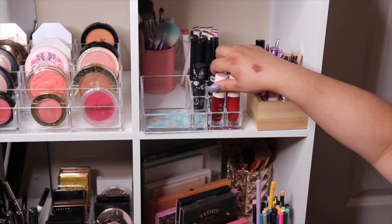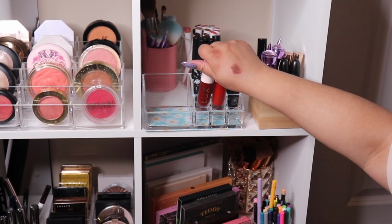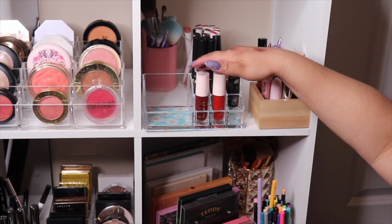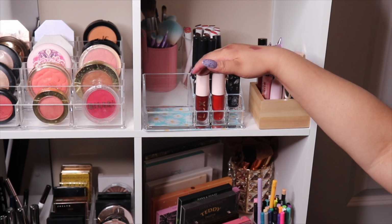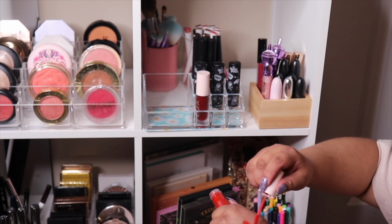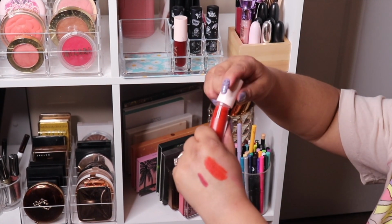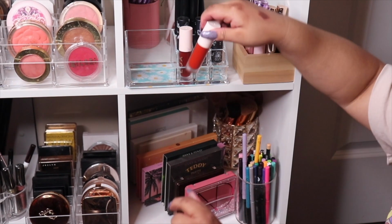Then we have these. These are from ColourPop. Same thing with these up top here. These are their Luxe Lips. And these are really nice. I really like the formula on these. This shade right here is so pretty. It's like an orangey red, but it's just so pretty. This one's a cream formula. It is so nice. I really like these. They're so comfortable on the lips.